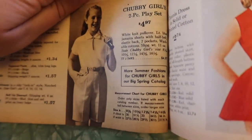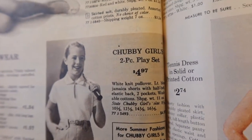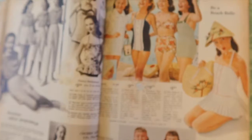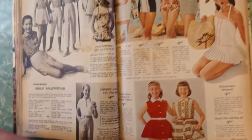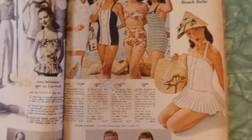Chubby girls? What? Get the heck out of here. Chubby girls. She's not chubby, she's perfect. Get off it, Sears. Poor little girl gets to model in the Sears catalog and they call her chubby girls. The chubby girl model has messed up, Sears. And this page actually has a little water damage in it.